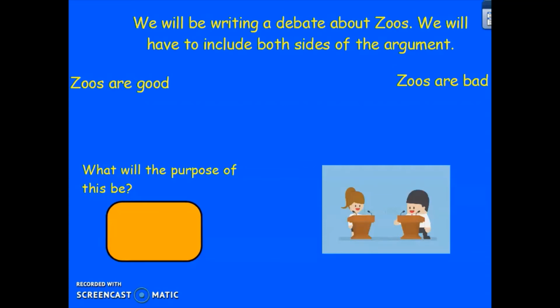So we are going to be writing a debate about zoos at the end of this learning, so in a few weeks' time. So we're going to be looking at if zoos are good or zoos are bad, and we're going to be looking at the two viewpoints. So the purpose of this writing will be to debate and to persuade. Okay, so that is what we are going to be working towards.